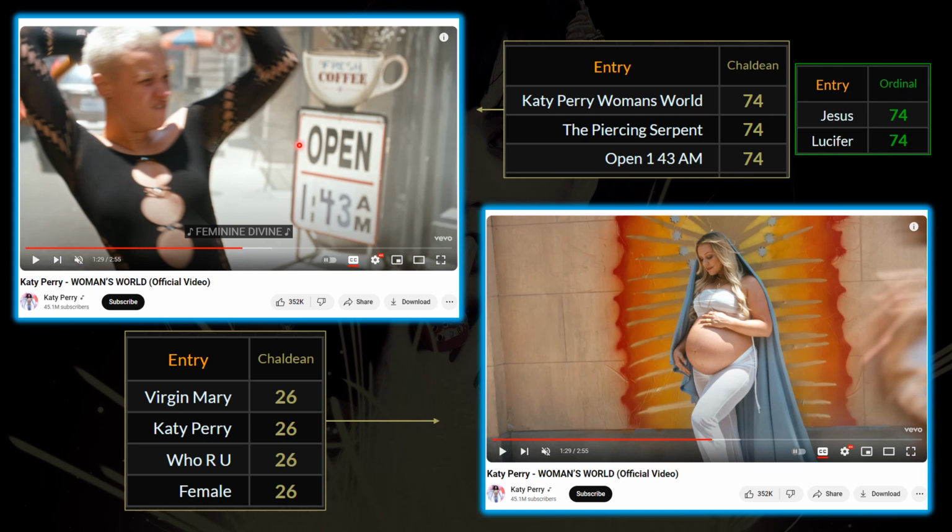You see this woman here smashing this sign, but in the background you see this coffee shop. It says open 1:43 a.m. So there's another homage to that number 143. Open 1:43 a.m. is 74 in Chaldean, matching Katy Perry Woman's World, the name of the whole title here. It also matches the piercing serpent at 74, and 74 is a big number. It's Jesus and Lucifer in the English ordinal cipher. It's also the mirror image of 47, and 47 is a very big number for Freemasonry, as the compass on the logo is measured at 47 degrees.